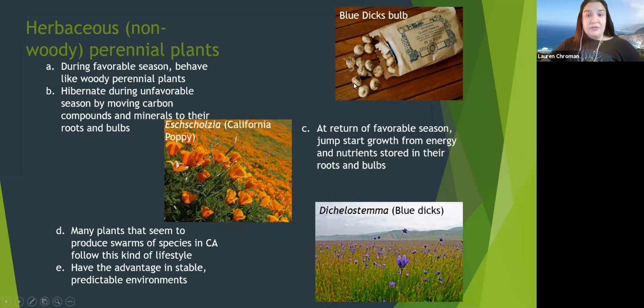An example that uses bulbs is blue dicks. Now, pardon the name, but that is the common name. And it's this beautiful form of wild grass that grows these lovely, delicate sort of blue purple flowers, and it's a bulb, so it'll grow back from the bulb every single year.